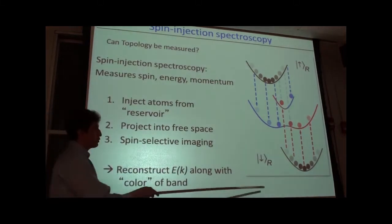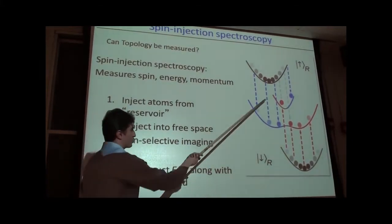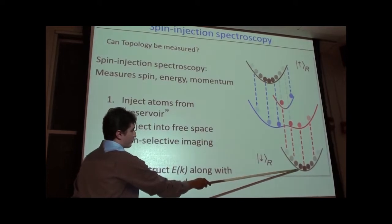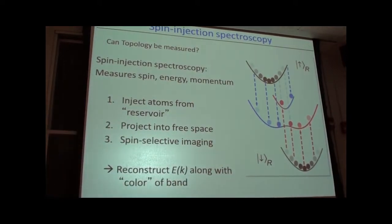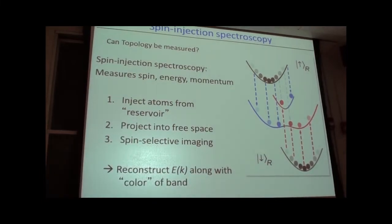Yeah. So we start out with atoms in one of two reservoir states, and we start out with a spin-orbit coupled system empty, no atoms in there, and now we inject atoms from the reservoir states into the spin-orbit coupled set of states by sending in an RF photon, a radio frequency photon of the correct energy. So we know the energy of the photon, and this would lead to a transition at a well-defined momentum. We can measure that momentum by releasing the atoms and doing a time-of-flight experiment. And then we can also do spin-selective imaging to figure out the composition of the spin of the system. So we can basically reconstruct this band structure together with its color.